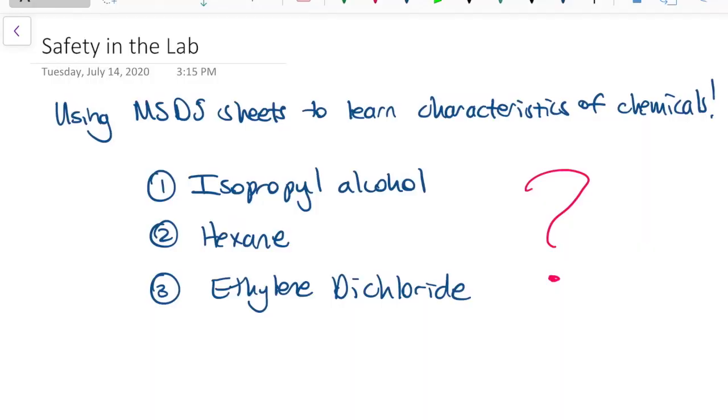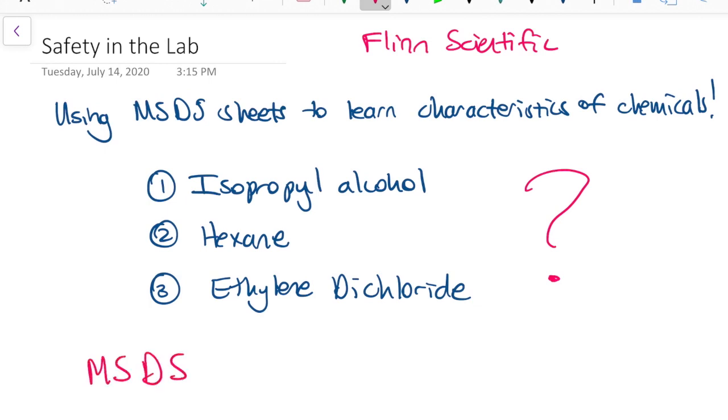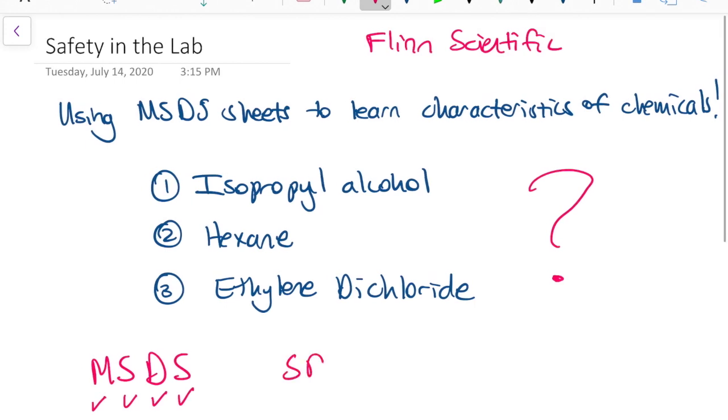Okay, folks. Now, I obtained this activity from my very favorite chemical company called Flinn Scientific. Hands down my favorite chemical company. But anyway, Flinn Scientific is where I first read of this activity. So what we're going to do is we're going to use what we call an MSDS sheet. Now, MSDS stands for Material Safety Data Sheet. In the last couple years, they've changed MSDS sheets to just SDS sheets, Safety Data Sheet. I may slip up and still call it an MSDS sheet.